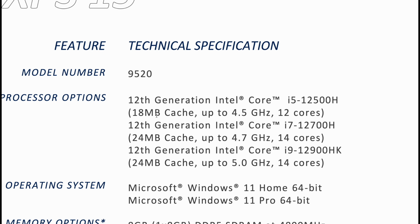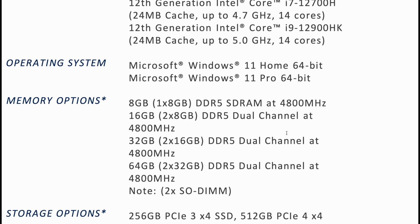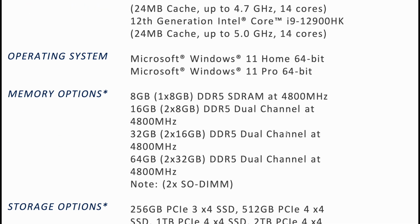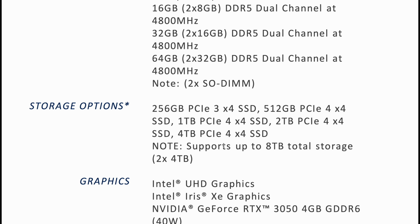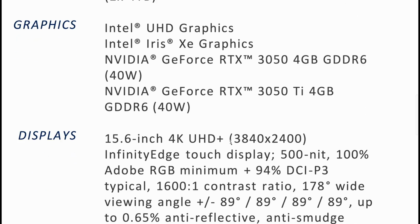HK. Why you want a HK in this sort of package? It's a bit overpowered there, maybe to undervolt or whatever, that's fine. DDR5, okay, that's it. I promise you, that is it. So that's basically it. 12th generation CPUs, DDR5. It says here 4 terabytes you can fit in the XPS 15. Is that right? Okay. The same graphics card. Okay. Up to RTX 3050 Ti.